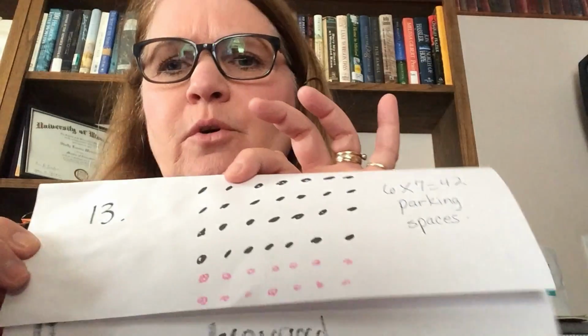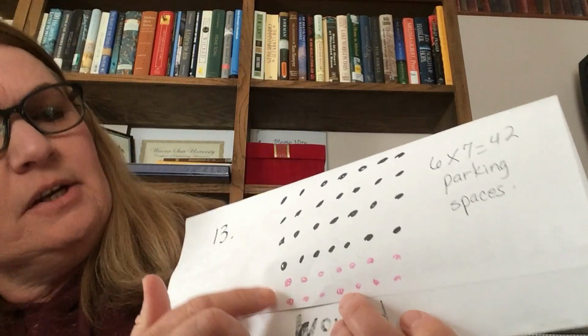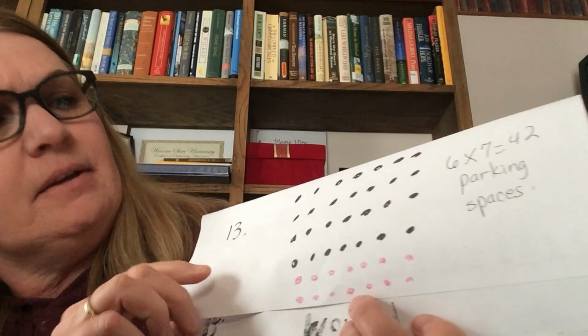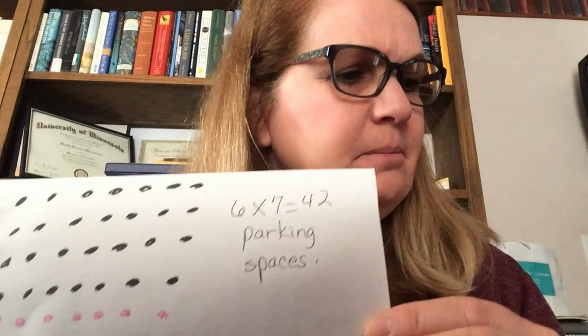I started out with the 4 rows of 7. Excuse me, 1, 2, 3, 4 rows. And then what I did is I added the 2 more rows in different colors, so it makes actually 6 rows of 7. And 6 times 7 equals 42. 42 parking spaces. Good. We'll go over Tuesday's answers tomorrow, but I want to go into the reading part now for Thursday.